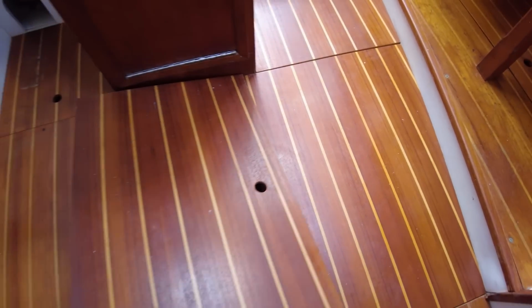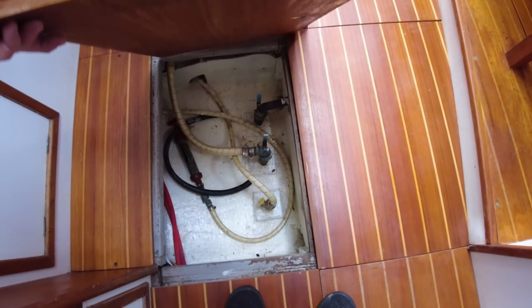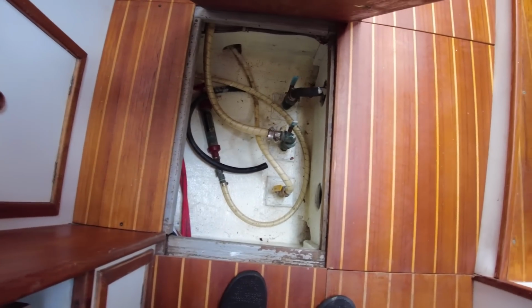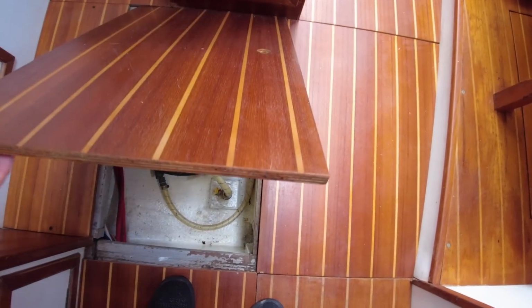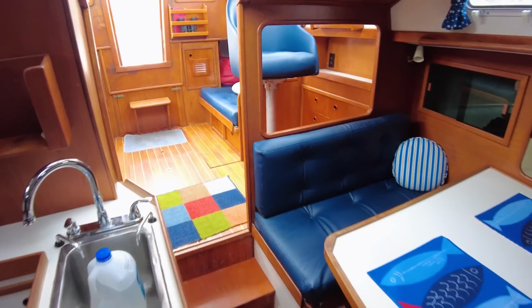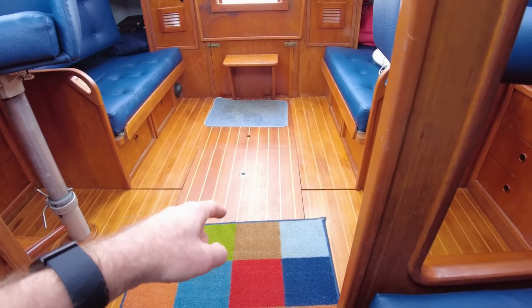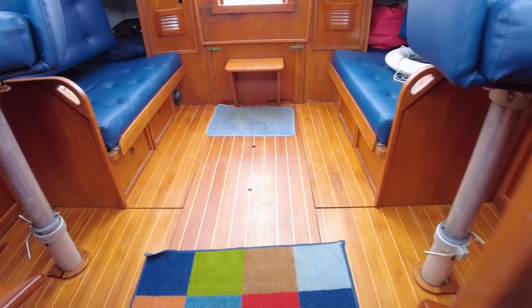Turn it back aft. You guys know I got to pull up a floor panel. Decently clean bilge. Looks like we have our seacocks right here. Probably tankage down below as well. We're going to continue aft and look for the engine. Likely it's going to be either down here or back there. So let's take a look.